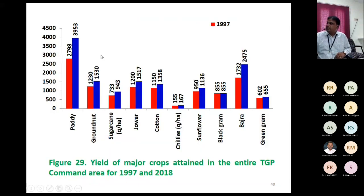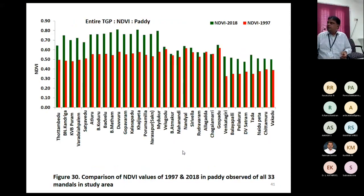You can see the paddy has been increased, and similarly in some areas, even in rabi, irrigated groundnut has been grown. So likewise, the more remunerative crops, that is another advantage of creation of irrigation potential and utilization by the Andhra Pradesh as an irrigation source. Though it is contemplated as a drinking water project, it has become a major irrigation project in these four districts.